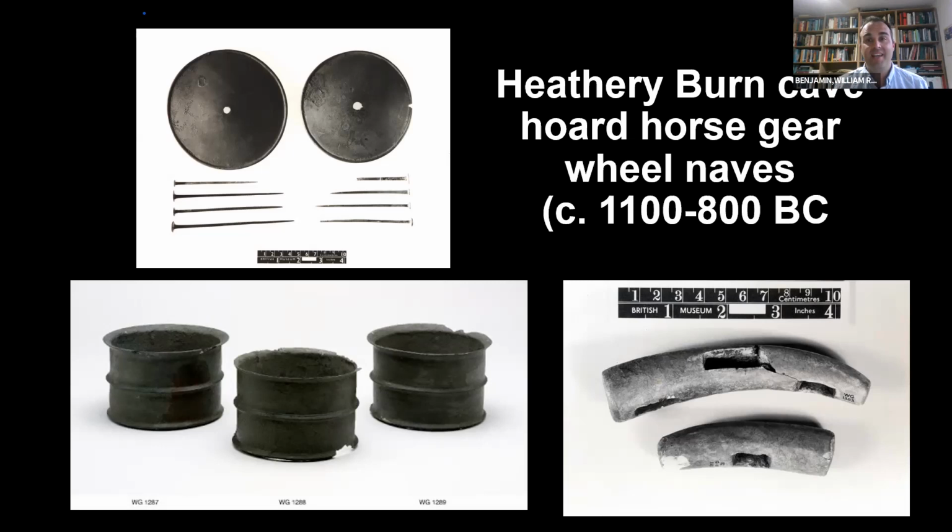And yet here in Heathery Burn, we have a beautiful set of horse gear. You can see the circular phalara here. You can see the bone horse bits, and you even have the bronze naves for the wheels as well. And so we can place this pretty firmly in the Late Bronze Age, and we can say, look, this is some of the earliest evidence we have for these new technologies.